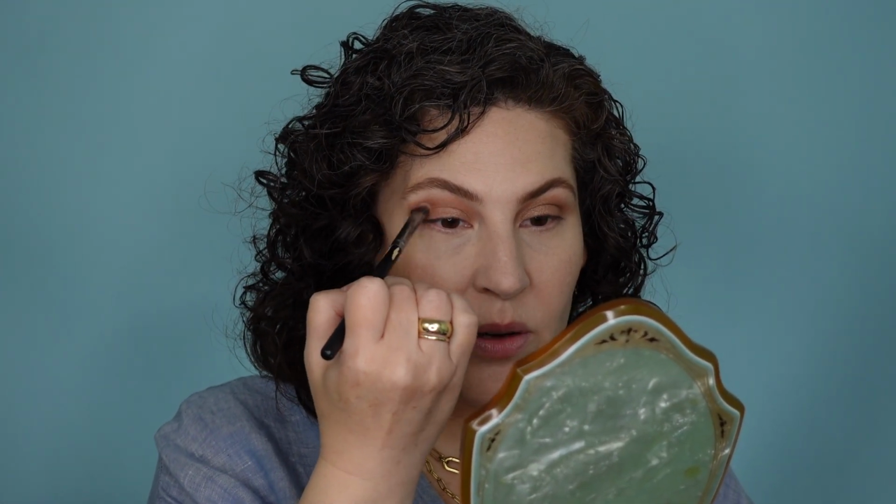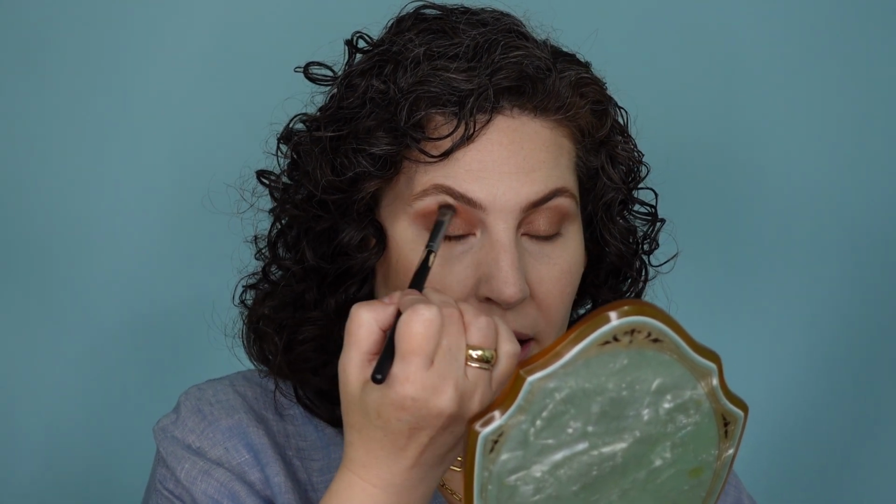I know these all have a little bit of shimmer to them. I'm fine with that. I don't mind that I'm putting shimmer in the crease. I don't feel like it's super glittery, but it's more of like a soft shine, but I want just a little bit of depth here. I think all of these would be lovely as a one and done shadow.